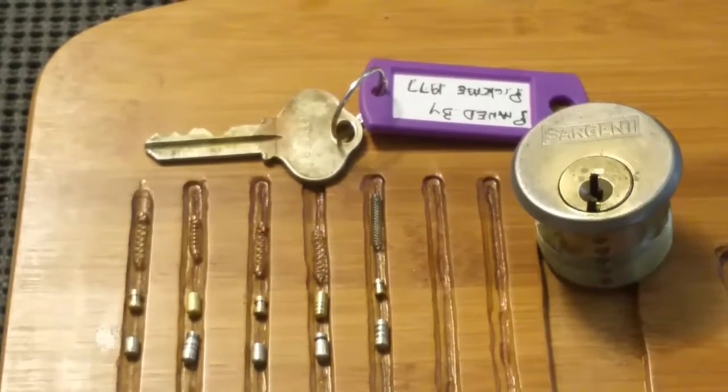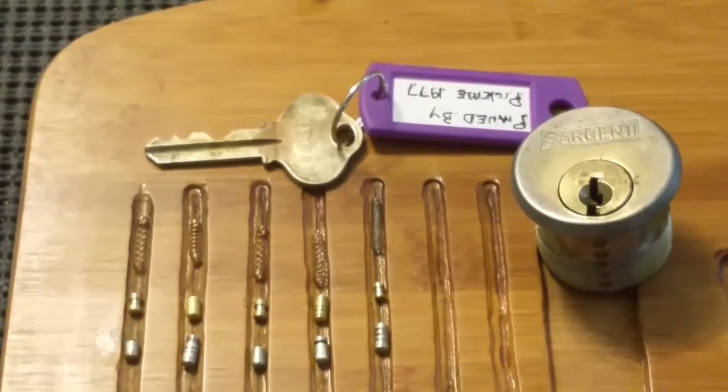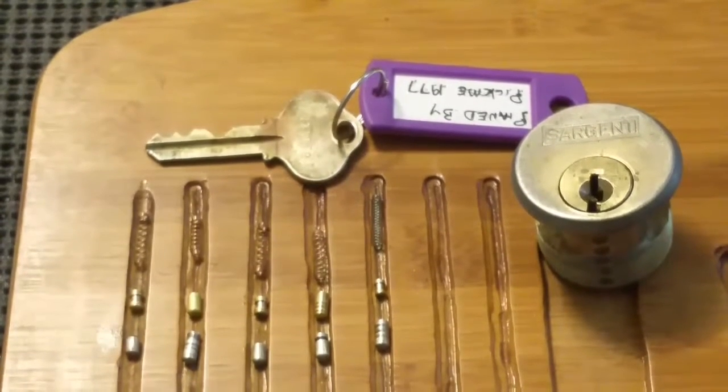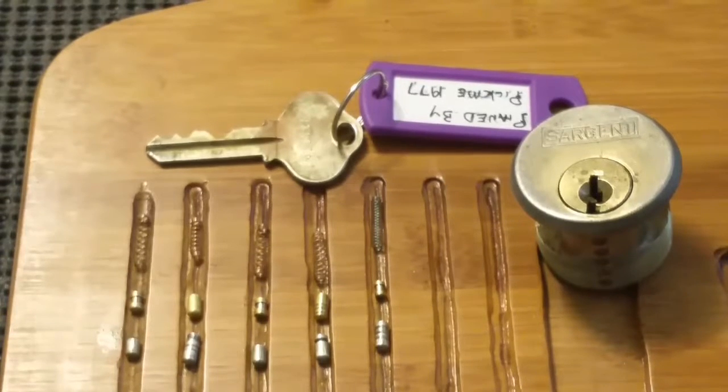I will definitely get started on picking the others. I love these old locks. And the shutter, that just freaks me out.